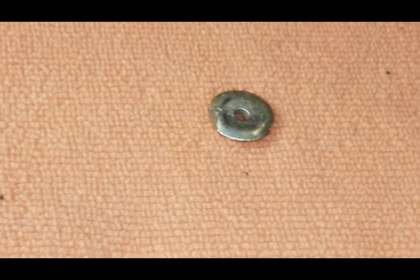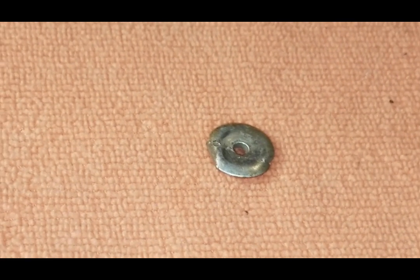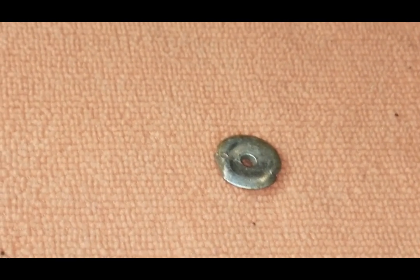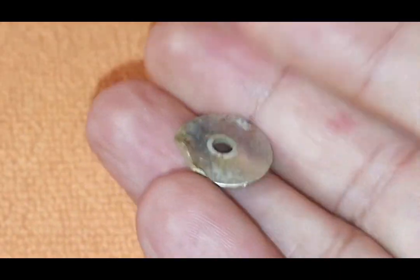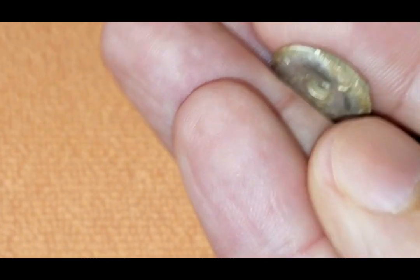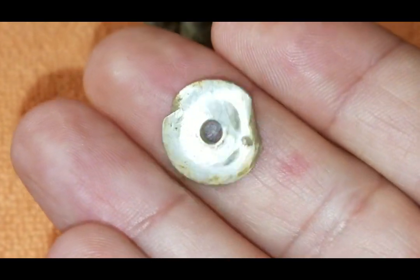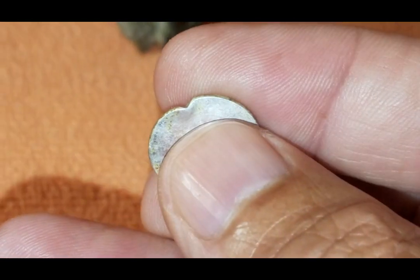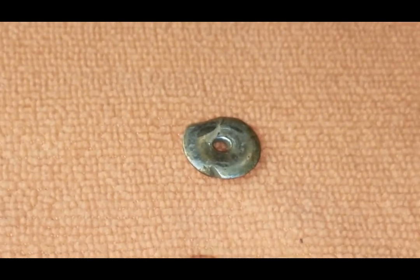Okay folks, just doing a quick wrap up here of the things that I found for the past couple night hunts. Got myself, looks like to me to be just an aluminum button or rivet or something of that nature. Nothing too fancy, pretty modern.